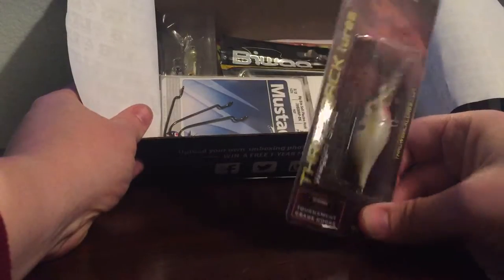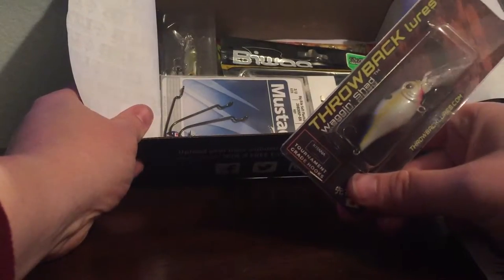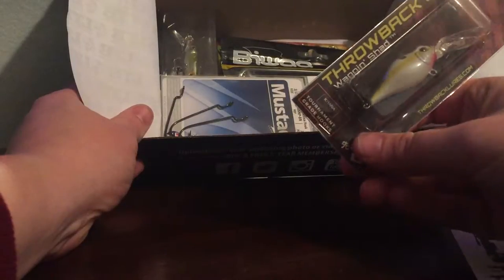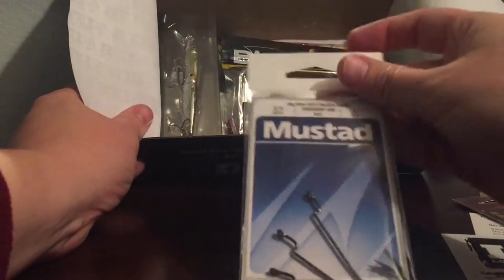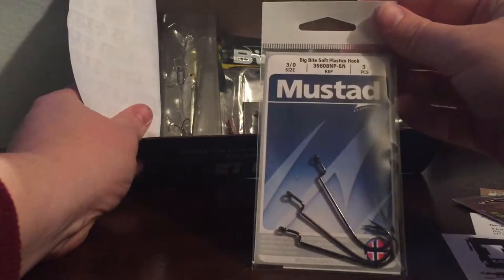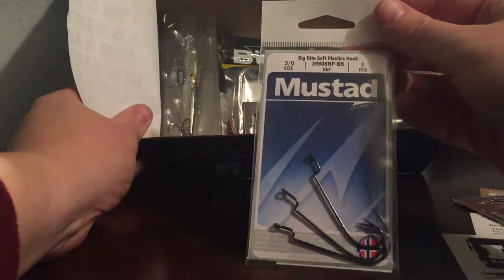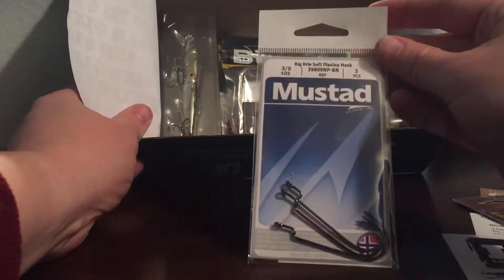So here's throwback lures. This is a little wagon shad, which is actually perfect. I started doing my research on Cherry Creek, and apparently they have a lot of shad there, so that'll come in real handy. Couple of big bite soft plastic hooks, 3/0, which everything I've been researching shows is about best. Only have 3 hooks, so I might have to go buy some more before I actually start really fishing, but we'll see.